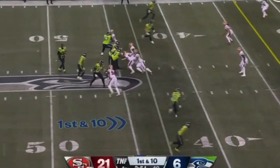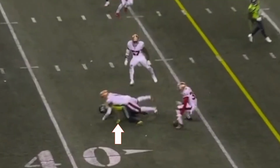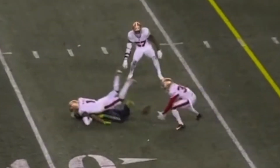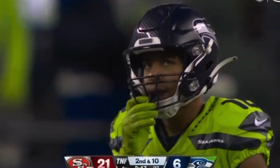Seattle Seahawks wide receiver Tyler Lockett reportedly broke a bone in his hand on this play. And if you look at how Tyler Lockett falls onto his hand, you might notice that the hand gets twisted a little bit. Let's break this injury down and discuss what might have happened.